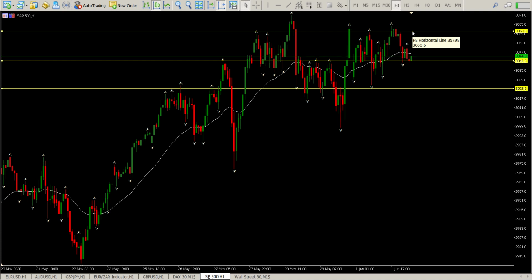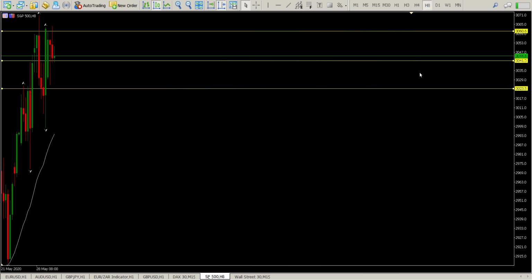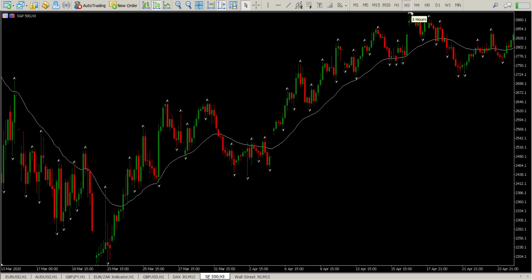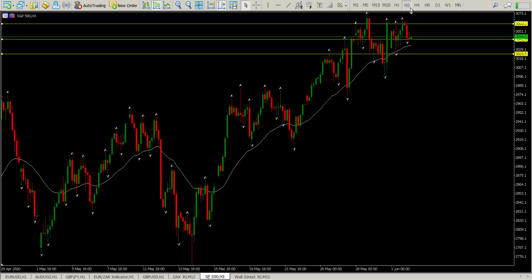Would I be looking at shorts? Not for some time. I'm going to need to see 8 hour levels break. So I'm going to need to see a lower low on the 8 hour before I even start looking at shorts. Okay. Even the 3 hour, these lows here don't interest me. This low here interests me, and this is all the way down at 2997. So we need to be below 3,000 to retest that area before I even start thinking that there may be a short on offer. Okay.